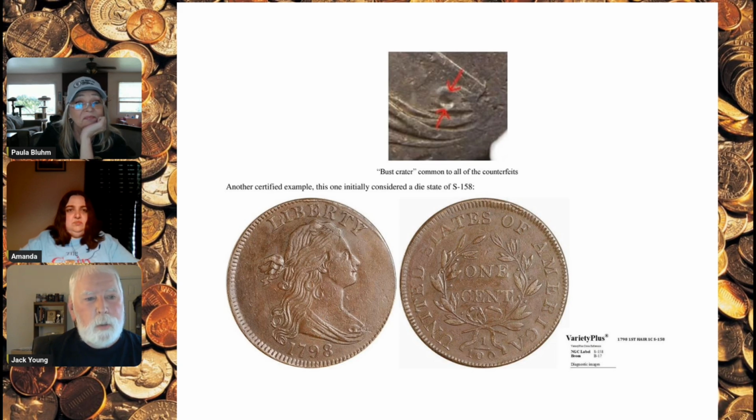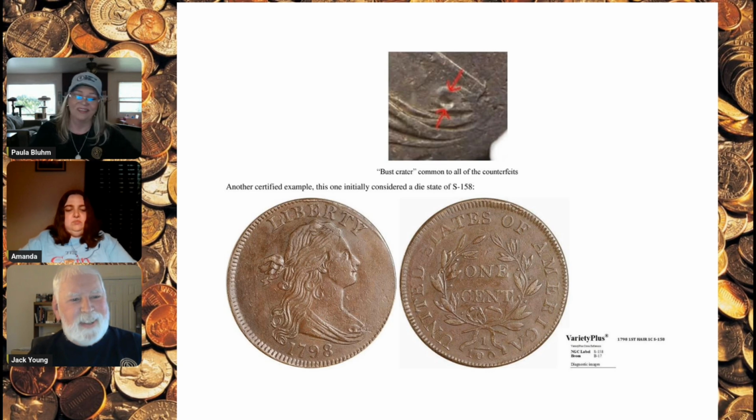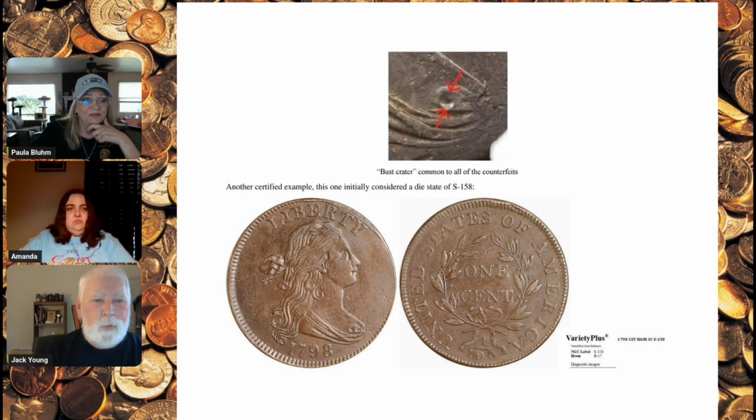And then the one at the bottom, I call this one oops. Every now and then you see a book and they have an oops chapter. Well, this one was in a TPG holder, and not only was it slabbed as genuine, but it was actually put on Variety Plus as a die state for the S158. And yeah, it got removed after I talked to some folks and said, you might want to take that down, but not after, of course, I got a screen print.